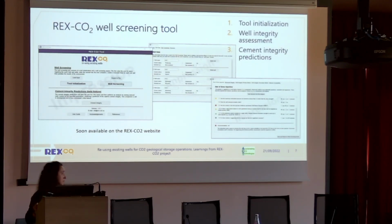You can see on this screen a few screenshots from the tool. The tool is made of 3 parts. The first part is about tool initialization, when you must input the name of the wells and the proposed CO2 structure, and a few pieces of information on the storage reservoir. After that, you are invited to complete the well integrity assessment. In the Romanian case I had like 17 wells, so you can put a lot of wells, but each well will be assessed separately.